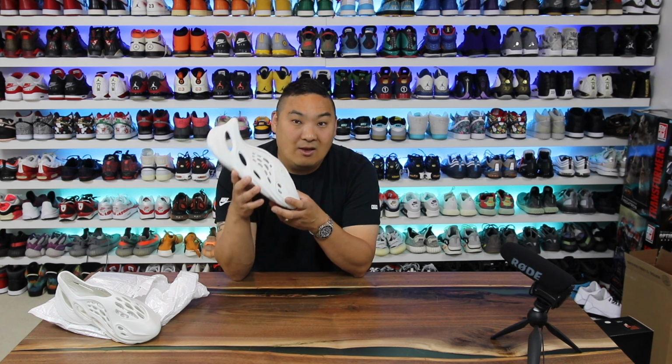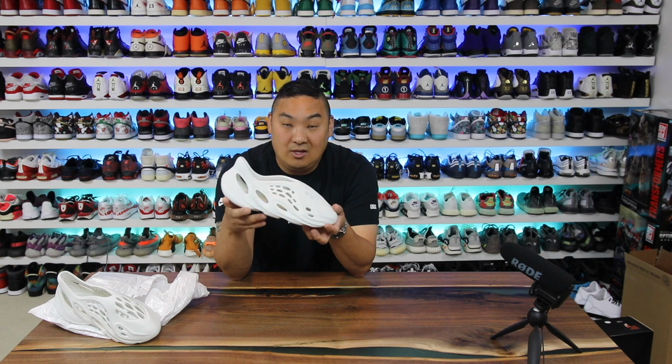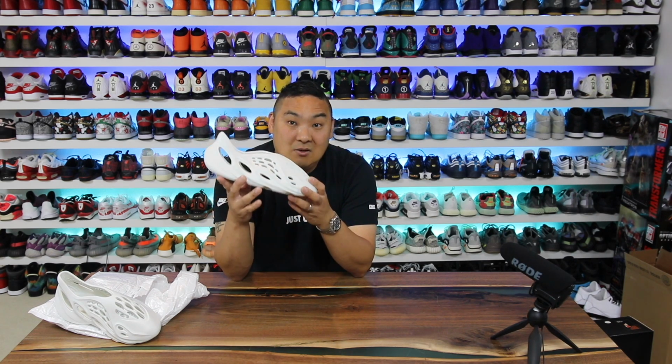Honestly, the white colorway, I'm like, this is going to get just destroyed. I'd rather have a darker colorway anyway, so I might as well take the money from the profits and then buy the next one, hopefully, if I can get them at retail whenever they drop. And I'm hoping Adidas actually mass produces these things.